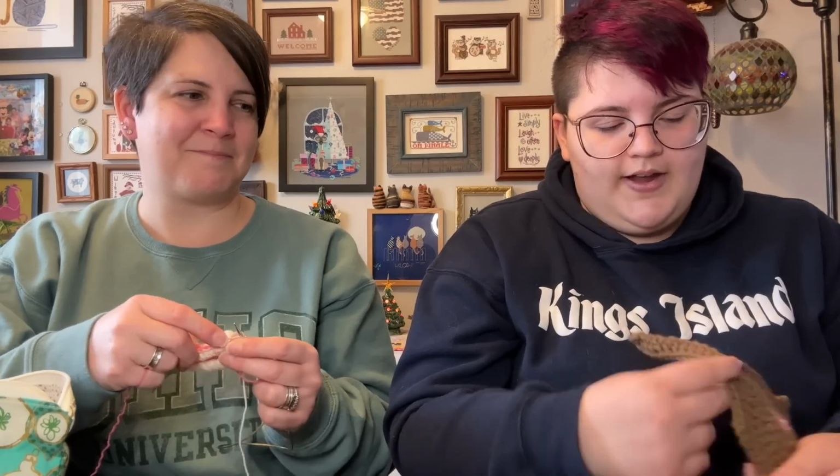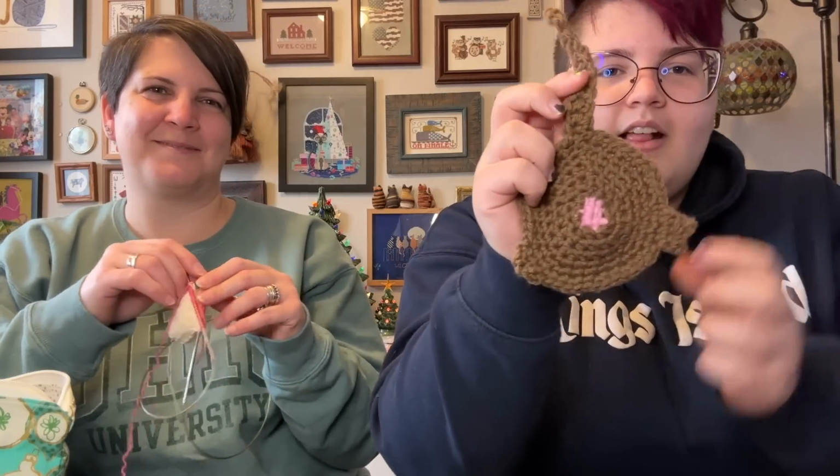Then, I don't know when exactly I made these, but I looked this up. I found the pattern originally on Pinterest, and they found it on Ravelry. It's called the cat butt coaster. If you Google it, you will find them. I have 6 of these for the men folk in the family because I don't know what to give them. They're little cat butts and they're coasters.